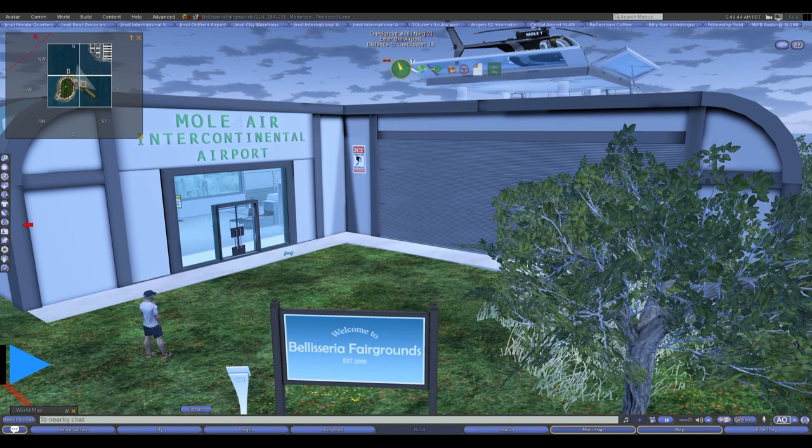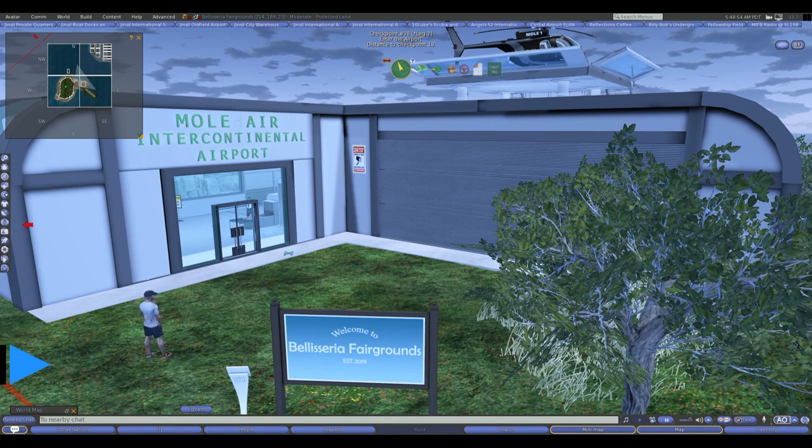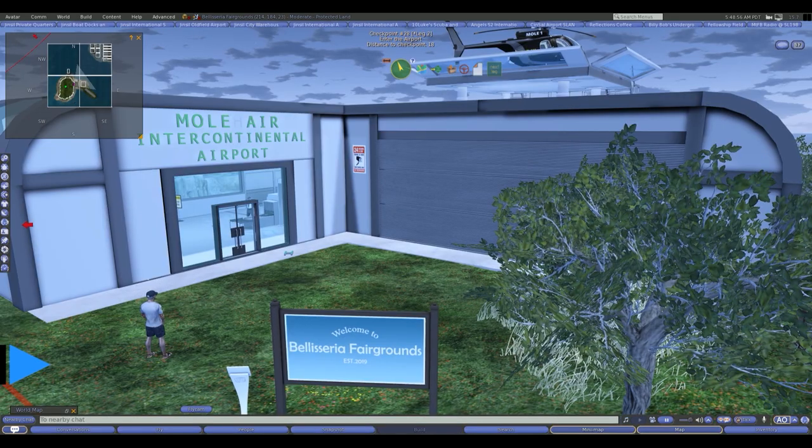Hey, I wanted to break in here a second. I'm at the Bella Fairgrounds and the Mole Intercontinental Airport, a new airport here, and it's pretty cool. The Moles have done another outstanding job.